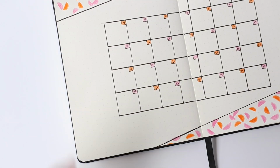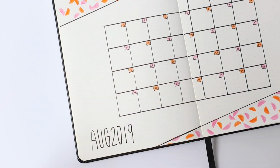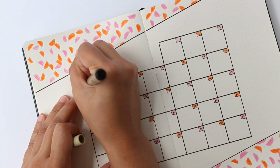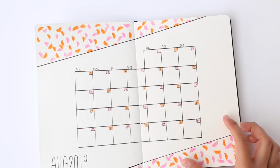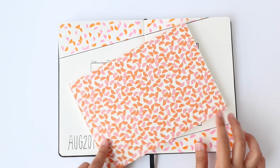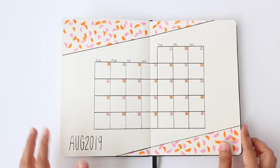And the calendar itself, as you can see, was pretty simple to put together. It's just a basic calendar, but I think the pops of color within the days of each day of the month kind of brought it all together. I'm actually impressed with how good of a recreation I did. I wasn't sure when I first started doing it, but the end result kind of looks pretty close to the pattern on the notebook. So patting myself on the back for that one.